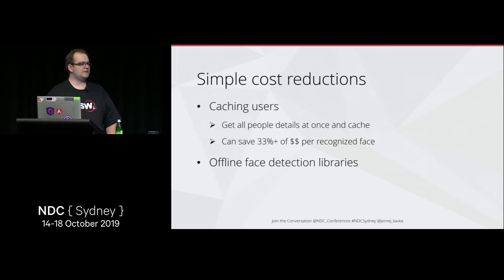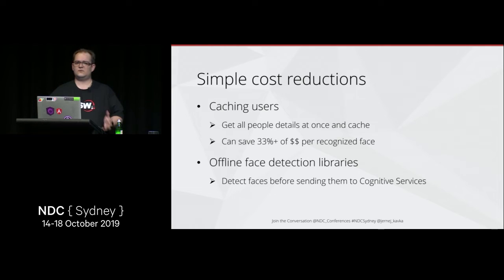Now, okay, we're using cognitive services to do facial recognition. Why are we now including some offline libraries? Well, what you really want to do is reduce the number of transactions you're sending to cognitive services. Why do you want cognitive services to tell you, hey, there's no face, I can't do anything? Wouldn't it be better that you figure out, okay, there's a face on my side, cognitive service, please recognize that.